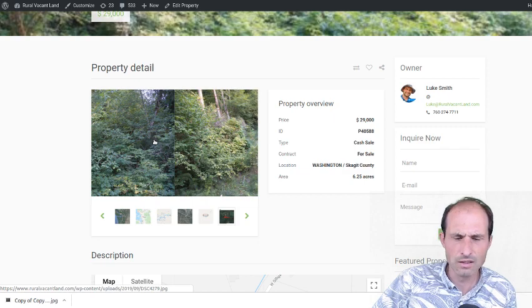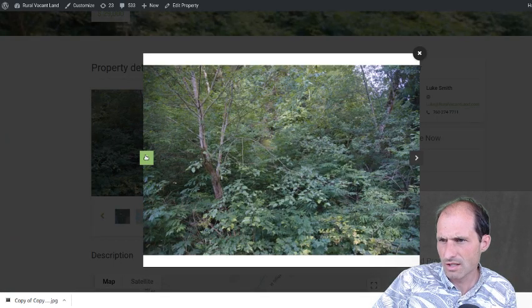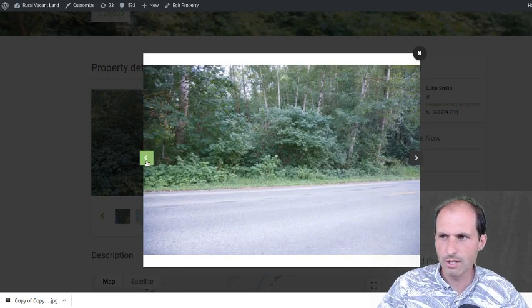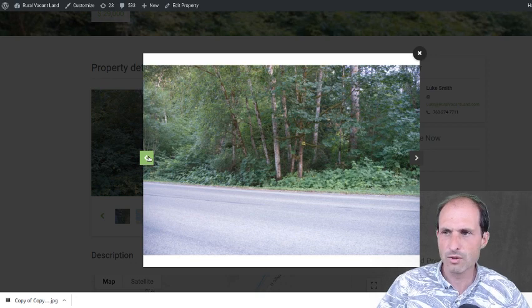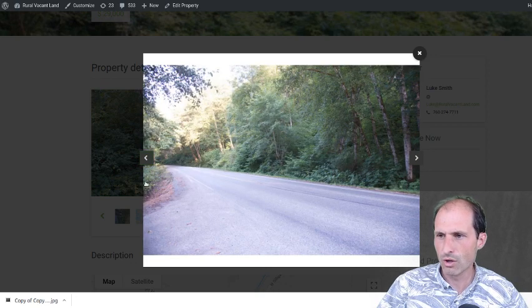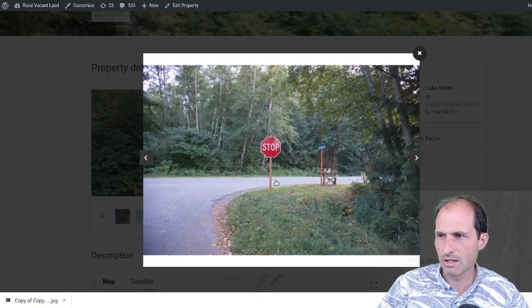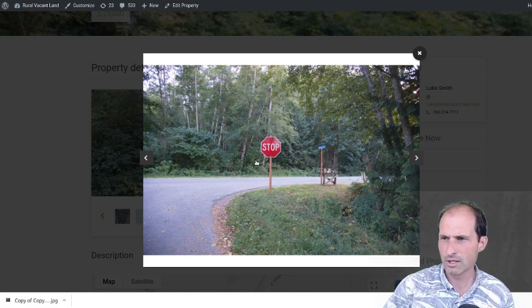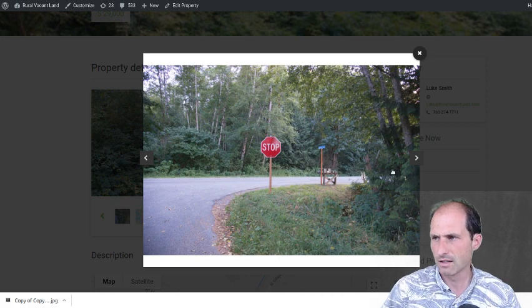Let's take a look at this. I got pictures. It's just thick. It's thick bush. It's a paved road. The road goes right up to the property. And there's a bunch of trees. There's a stream that goes through the property called Salmon River. Comes under the road. There's a road across the street. This is the driveway across the street. It's mailboxes across the street. And then the property on the other side is the one that I've got.